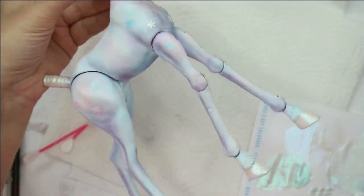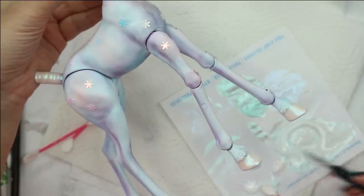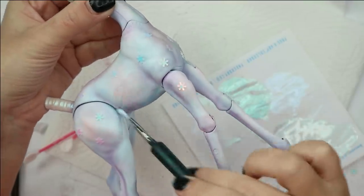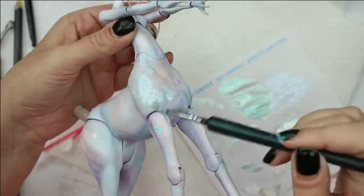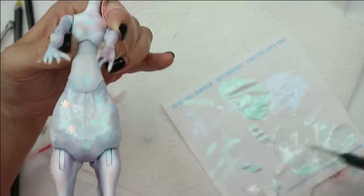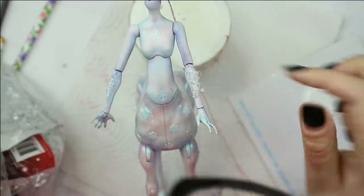And you know what? This gloss with this unicorn skin effect looks so pretty that I've decided to apply it to the complete bottom part of the body. I mean, to the horse part of the body. And now I'm going to take this fake snow and I will glue it to the doll's body, turning our unicorn into a 100% winter one.